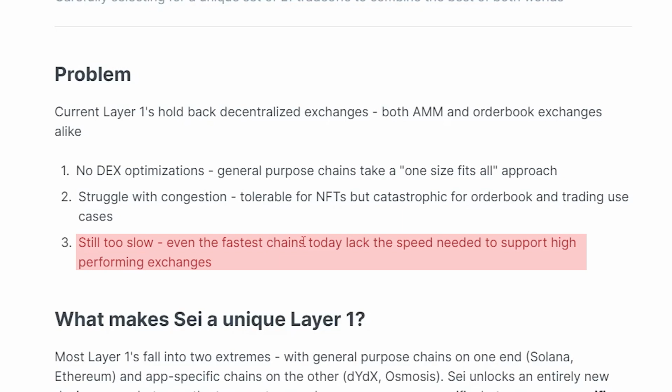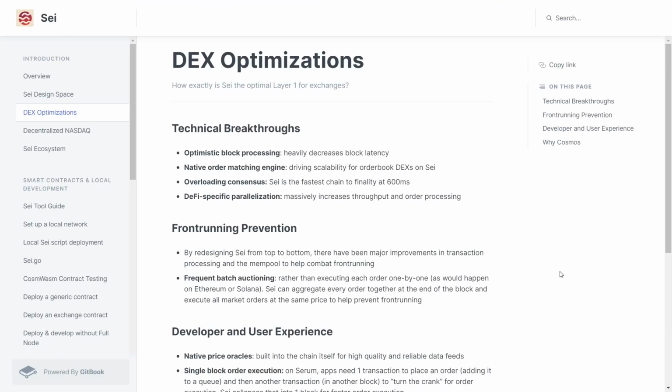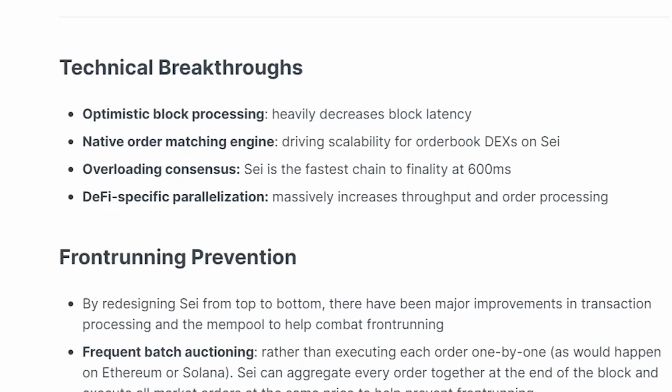Even the fastest chains today lack the speed needed to support high performing exchanges where transactions need to happen basically instantly. Let's now take a look at their optimizations and their technical breakthroughs to see what the Sei team have actually come up with to solve these issues. So firstly, we have optimistic block processing, which heavily decreases block latency. We also have native order book matching engines.